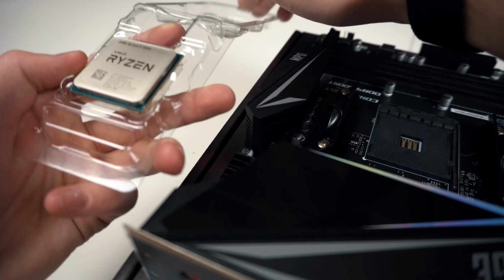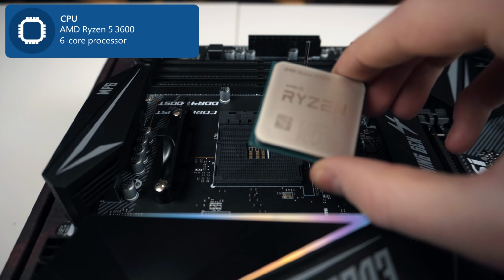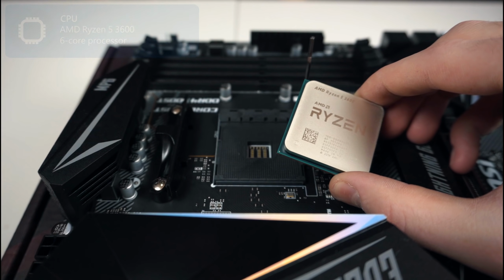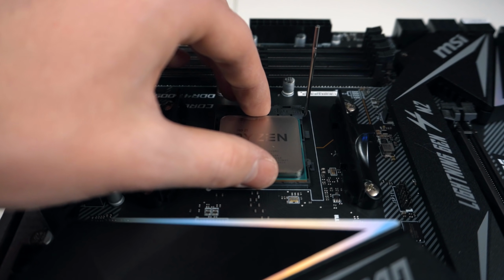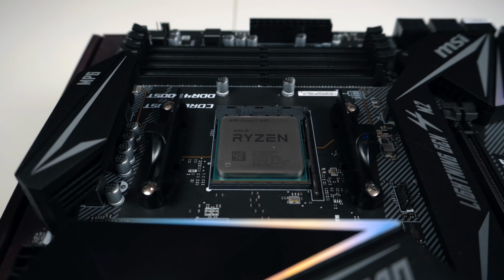Once you have the motherboard placed directly on top of its box or an anti-static surface, you can go ahead and install the CPU, the AMD Ryzen 5 3600. To do this, make sure that the triangle on the bottom left of the chip matches up with the little dot on the bottom left of its socket, and gently install the CPU. Once that's popped in, lower and secure the CPU latch.